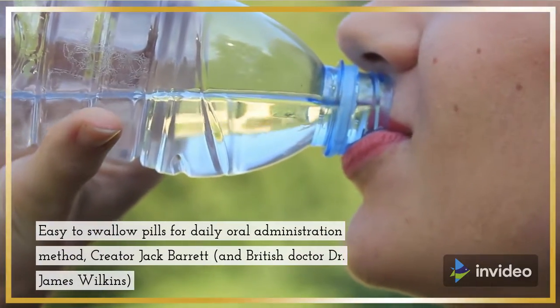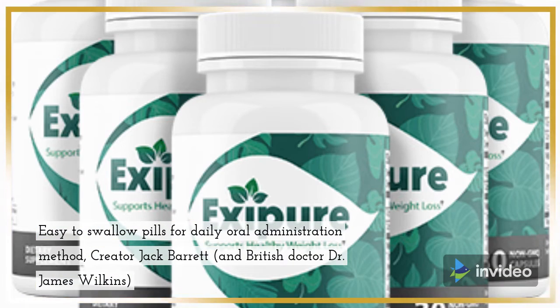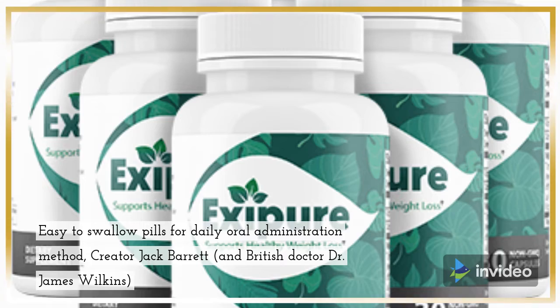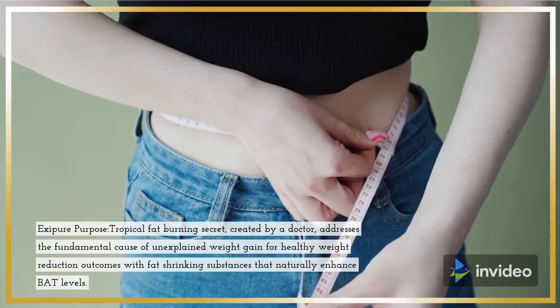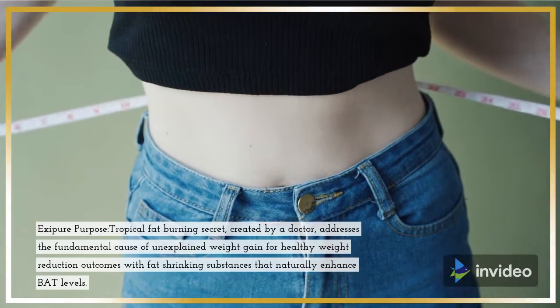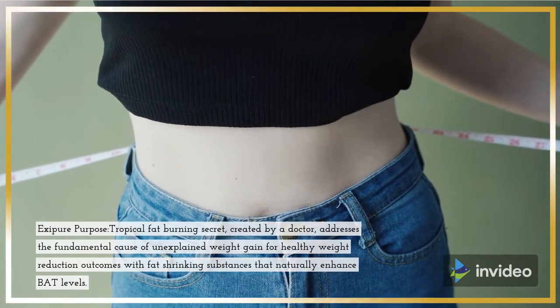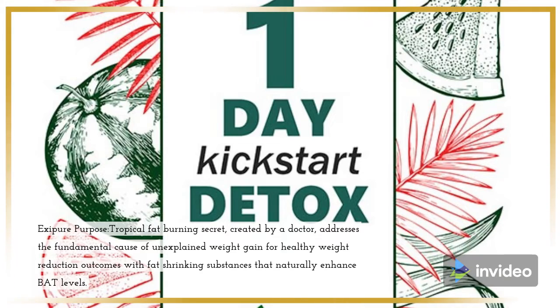Easy-to-swallow pills for daily oral administration. Creator: Jack Barrett, and British doctor Dr. James Wilkins. Exipure's purpose: Tropical Fat Burning Secret, created by a doctor, addresses the fundamental cause of unexplained weight gain for healthy weight reduction outcomes with fat-shrinking substances that naturally enhance fat levels.